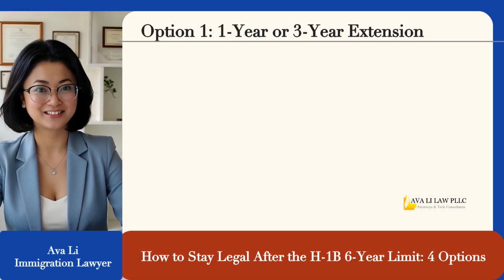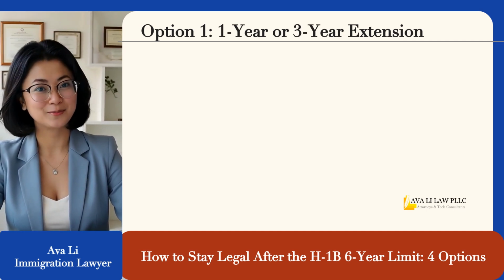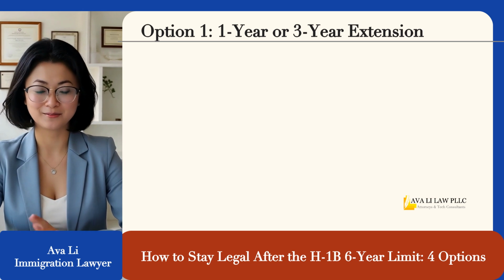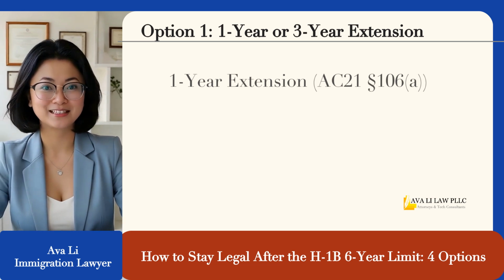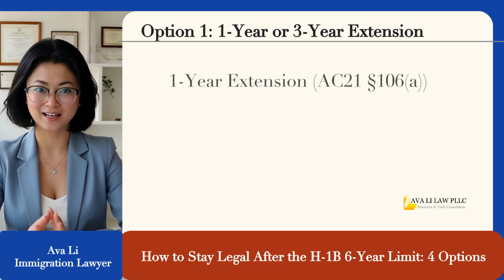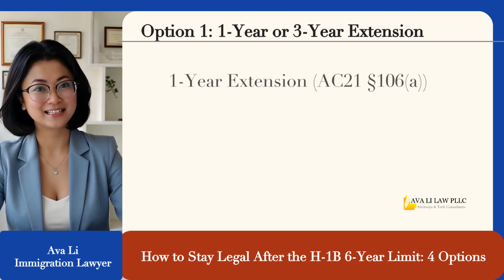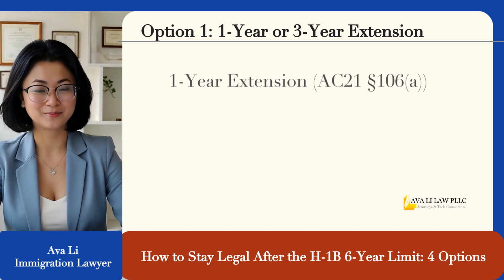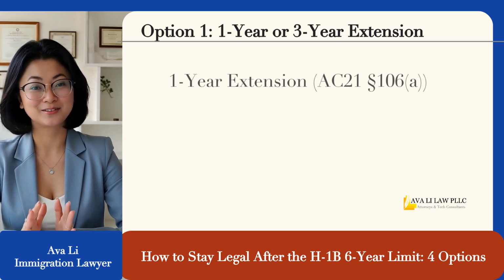The first option is extending your H-1B status under the AC-21 rule. This allows you to extend your H-1B for either 1 year or 3 years, depending on your situation. 1-year extension. You may qualify for a 1-year H-1B extension under AC-21 Section 106A if your Perm Labor Certification, Form ETA 9089, or your Form I-140 immigrant petition has been pending for at least 365 days. This applies even if your Perm or I-140 has not yet been approved. You can continue to request these 1-year extensions annually until your green card is approved.